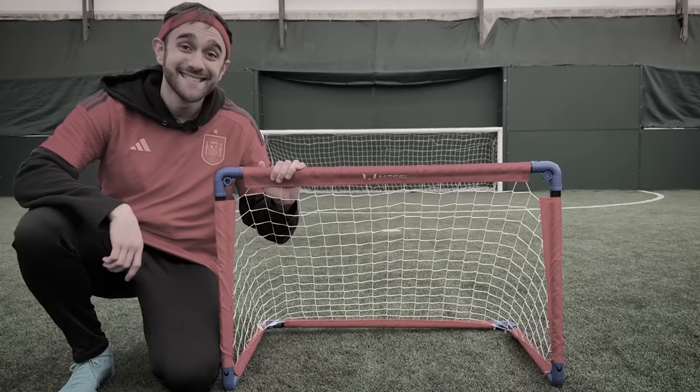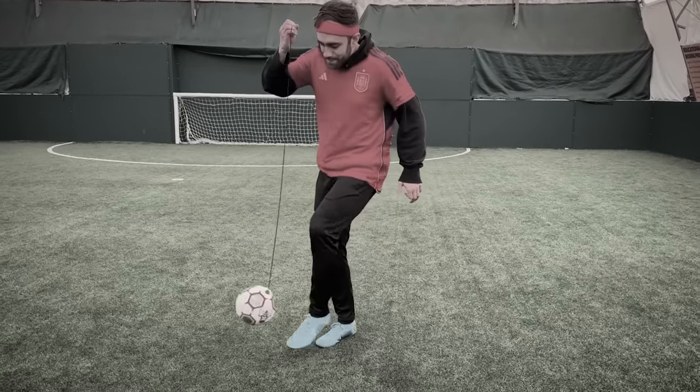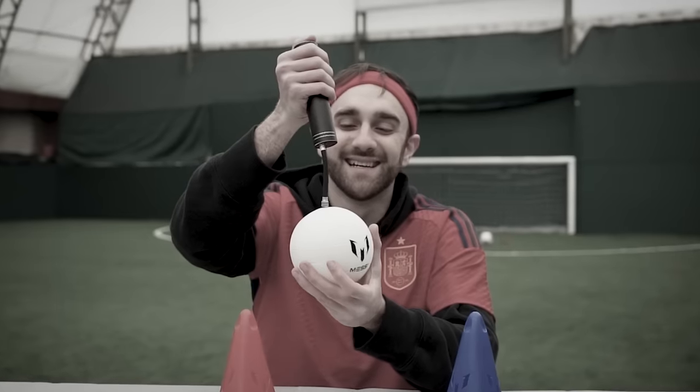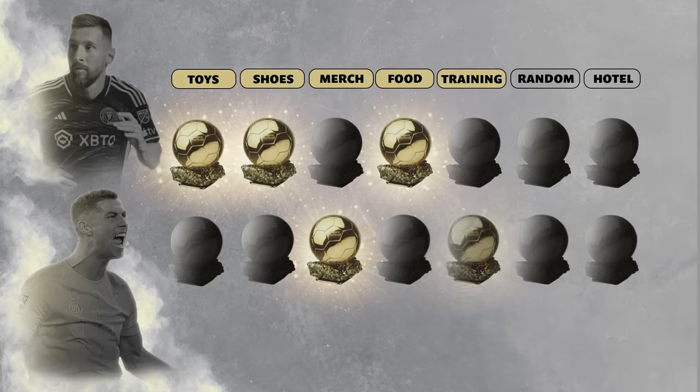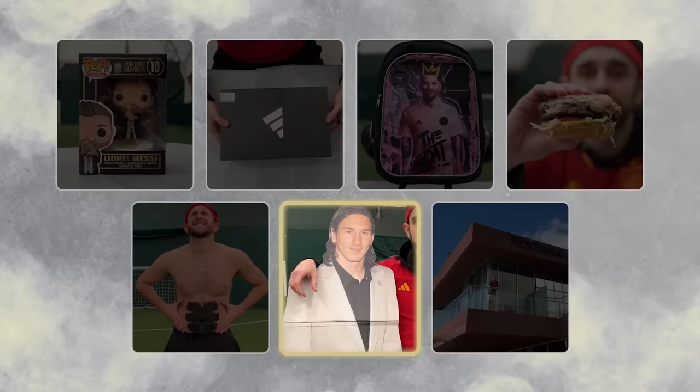So for this category, even though Messi has a lot more items, they're not that good if you want to train. They're basically made for kids. So I gotta give this point to Ronaldo. That puts the scores 3-2. Messi's still winning though. This next category is going to be very hard.